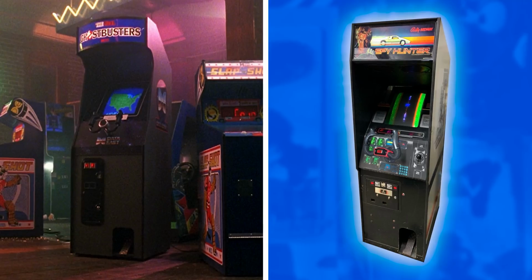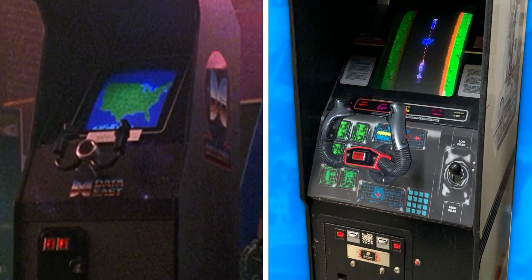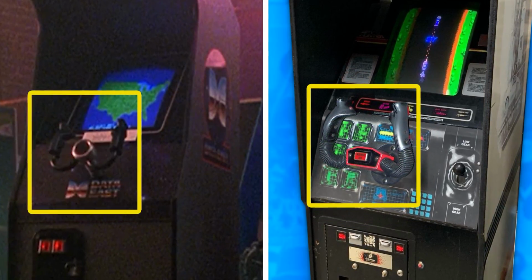So my initial thought was that this was some bizarre modified version of Bally Midway's famous Spy Hunter from 1983, which features similar controls. But the arcade system itself looks totally different, and the yoke controller also doesn't look the same. But then I looked closer at the screen.